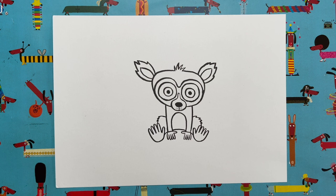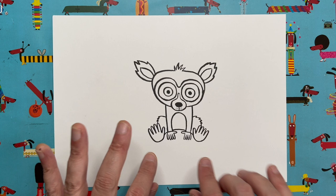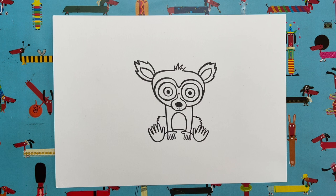What does our ring-tailed lemur still need? The clue, my friends, is in the question. It needs its tail. And lemurs' tails are amazing, aren't they? They're so long. So what I'm going to draw, we're going to draw our tail going all the way around like that behind, and it's going to be the tail obviously, but it's also going to act as a nice kind of little frame for our lemur drawing. It's going to look really cute, I think.